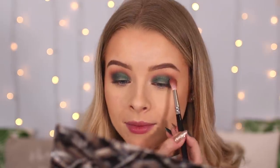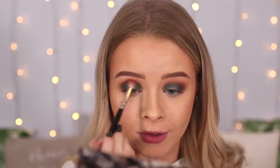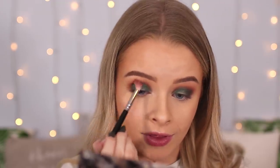And then going back in with some of that transition shade, I'm just gonna blend over the edges. Oh my god, this blend though. If I do say so myself, I'm not the most skilled at eyeshadow, but that green has blended seamlessly with the transition shade. And then I'm gonna take a much more concentrated brush, and I'm gonna take the shade Winterfell, which is the goldy bronzy.